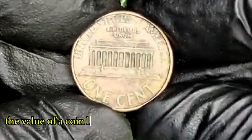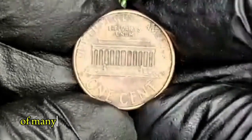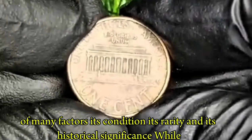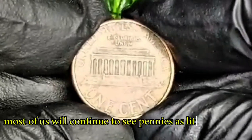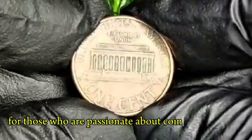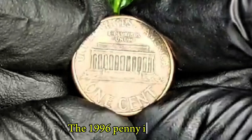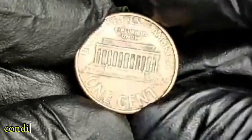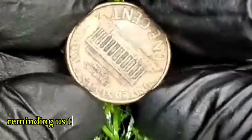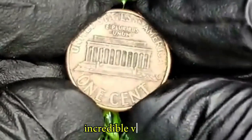The value of a coin like the 1996 1-cent penny is a reflection of many factors: its condition, its rarity, and its historical significance. While most of us will continue to see pennies as little more than pocket change, for those who are passionate about coin collecting, every coin tells a story. The 1996 penny in fine condition is a small but significant piece of that story, reminding us that even the most humble coins can hold incredible value.